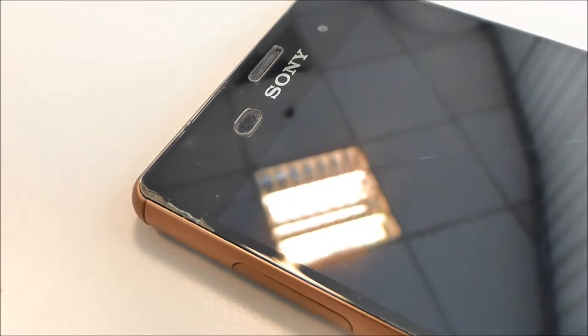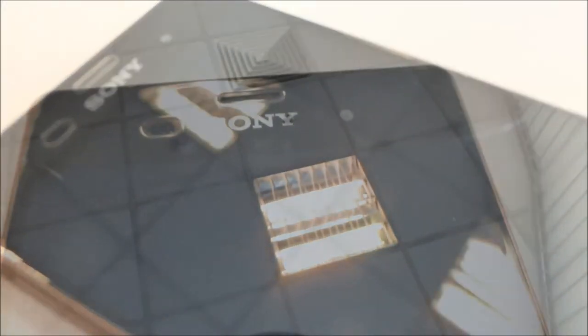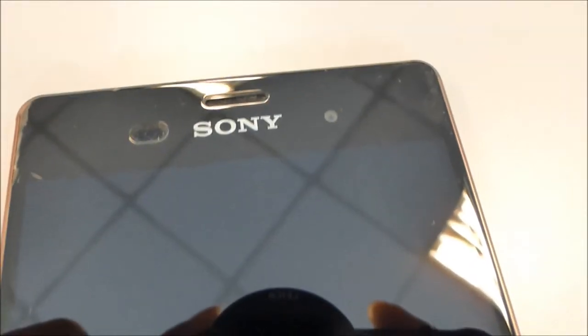In a different drop, from a table onto a wood floor, the phone landed on its front screen. The crack is from the top left corner down to the volume button near the midline.